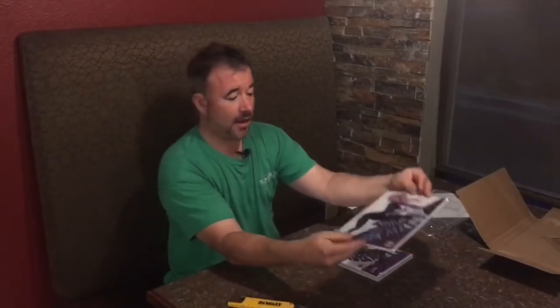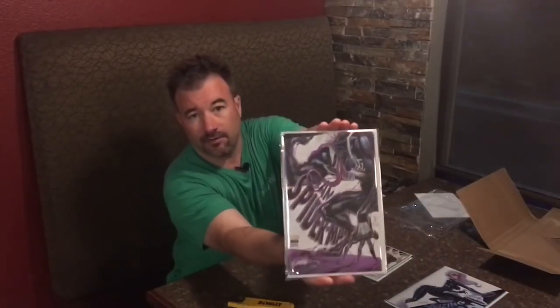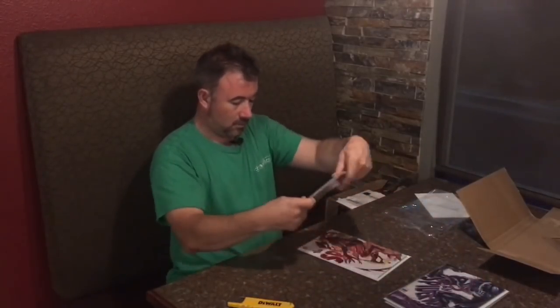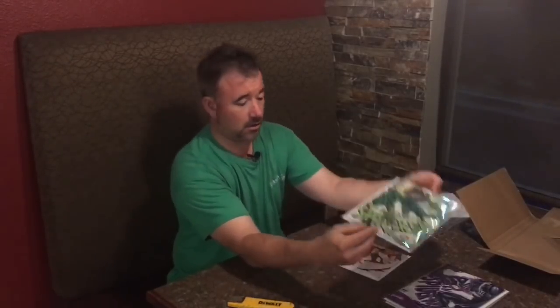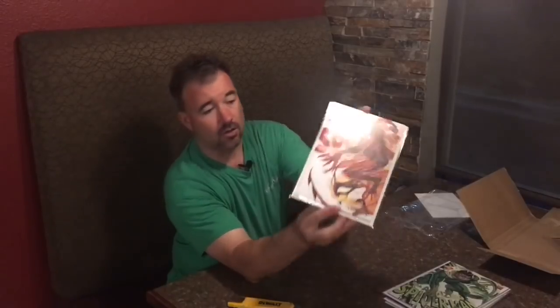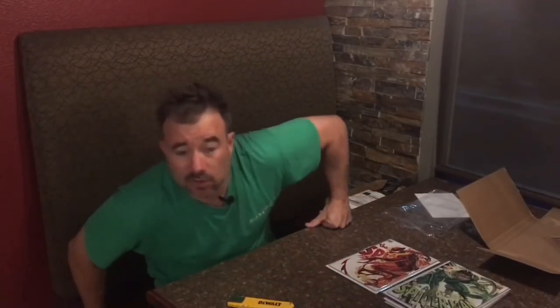Okay, we will be taking a closer look at these once I throw a grade on them. That is the Black Cat, the Venom, the Doc Ock. I really happen to like this one. I think it's just a really good likeness of Doc Ock. And last but not least, the Red Goblin. So I'm going to go ahead and throw a quick grade on these, and we'll see how they came in.